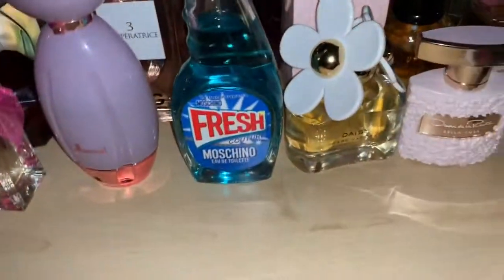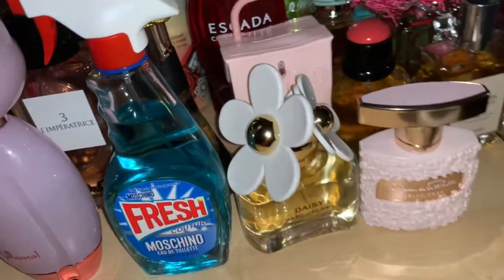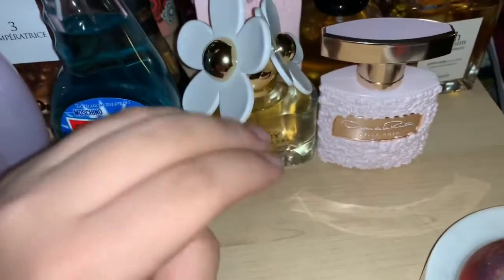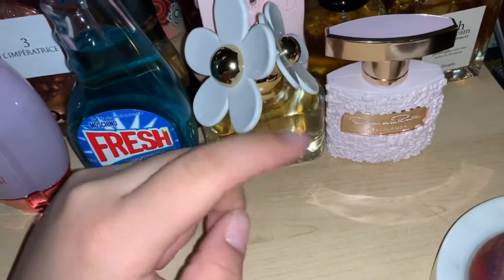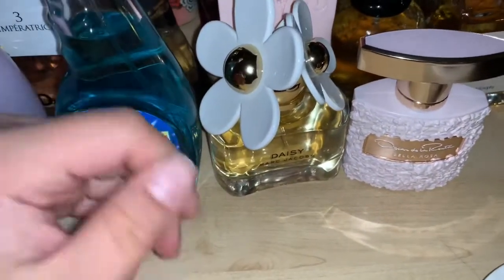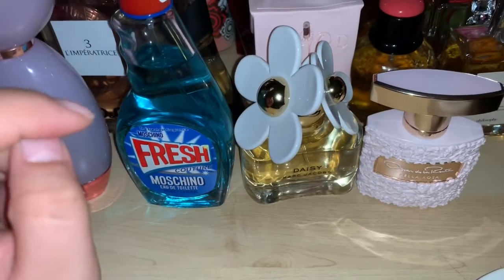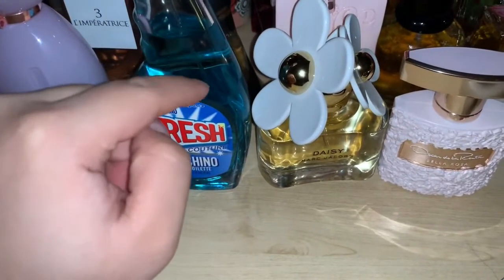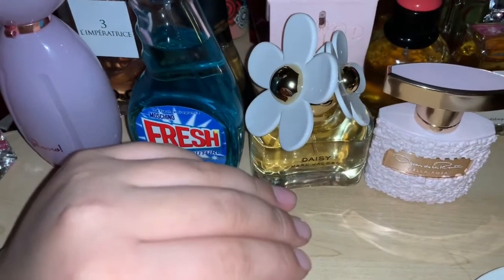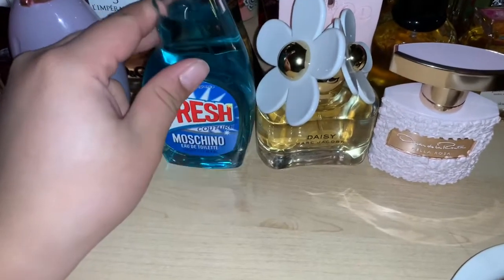Honestly, I would recommend, if you're going to look for perfumes but you don't want to pay the full price for these guys, check out TJ Maxx, or if you have one near you, a Sears store, but definitely TJ Maxx, because you can save so much more money. I'm picking these up at TJ Maxx, pretty much wherever. It's a lot cheaper.